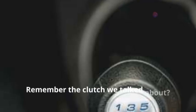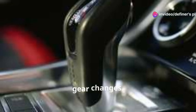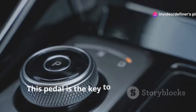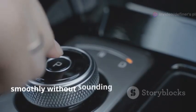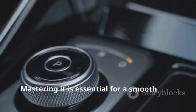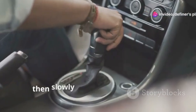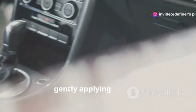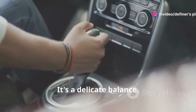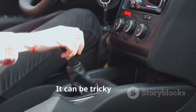Remember the clutch we talked about? Time to use it. The clutch is your gateway to seamless gear changes. This pedal is the key to changing gears smoothly without sounding like a dying walrus. Mastering it is essential for a smooth ride. Push the clutch down, shift into first gear, then slowly release the clutch while gently applying the gas. It's a delicate balance. Easy, right? Okay, maybe not. It can be tricky at first.